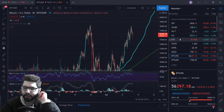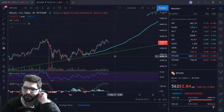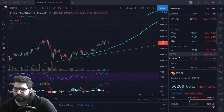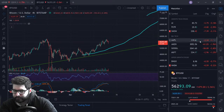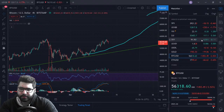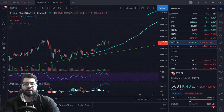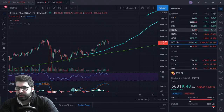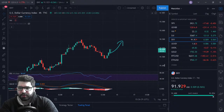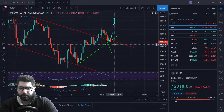Yeah, I do think it's correlated with the market. People say that it's not correlated with the market. I think 100% Bitcoin is correlated with the market. Hey, market's going down, Bitcoin is going down. And of course, if the dollar strengthens, Bitcoin is going to go down as well. Generally speaking. Unless you get inflation. If you get inflation, you would see Bitcoin go up. But we're not seeing that. We're seeing the dollar strengthen and strengthen. And as it keeps going up, you see the Nasdaq falling further and further down the rabbit hole.